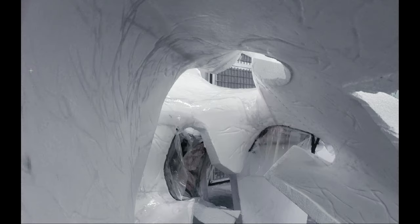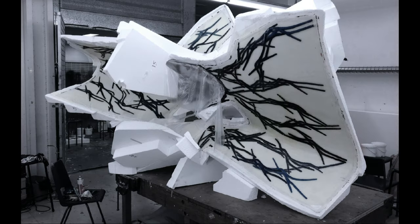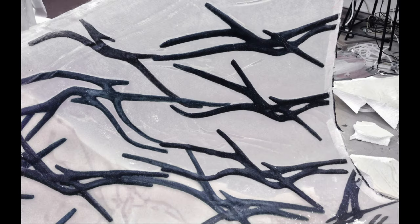We milled a mold. Then we put down layers of fiberglass. These polyurethane bodies get pressed in to where you can see that the outline of those have been milled into the mold and covered with more fiberglass, and then using a process of vacuum infusion, making that rigid.